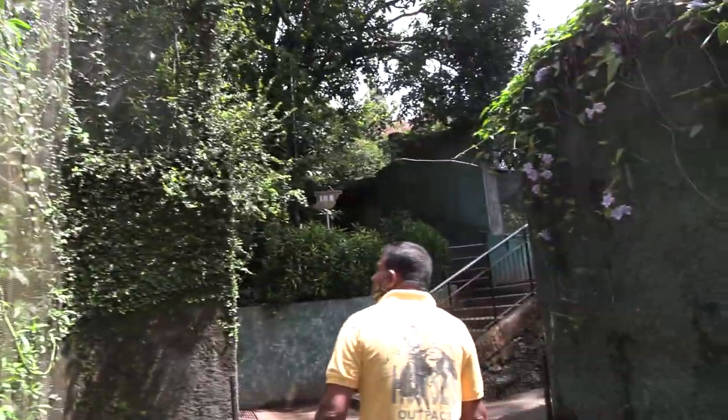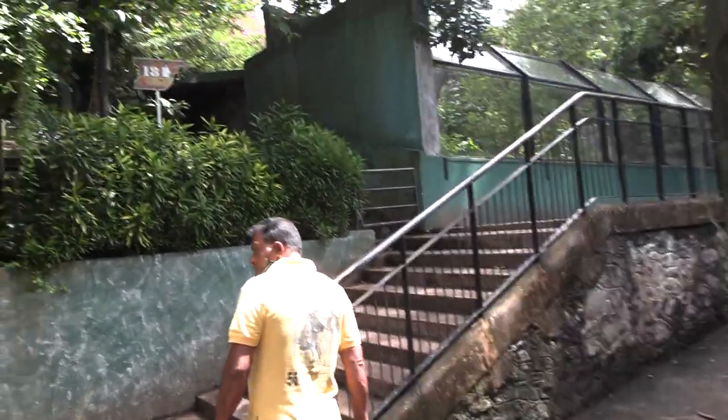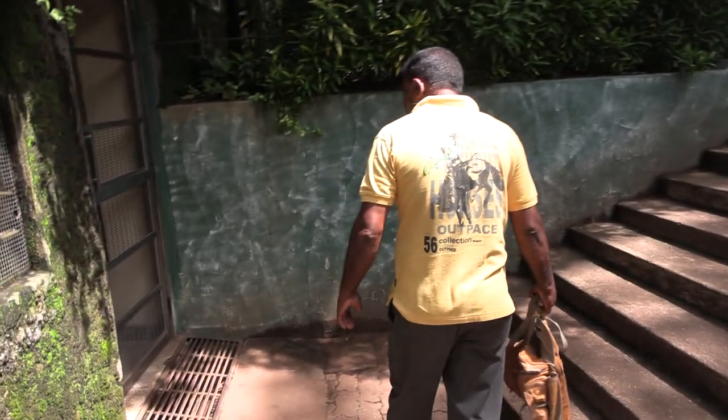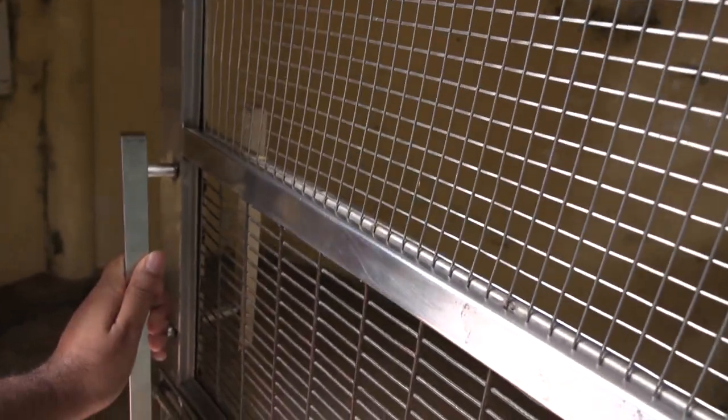So we are approaching the aviary. You go through these doors almost like an airlock to go inside the aviary.